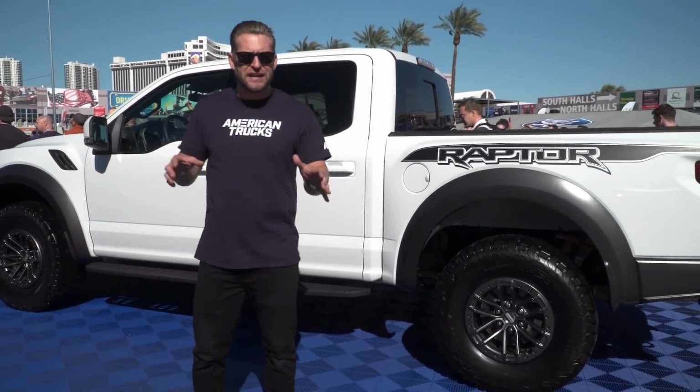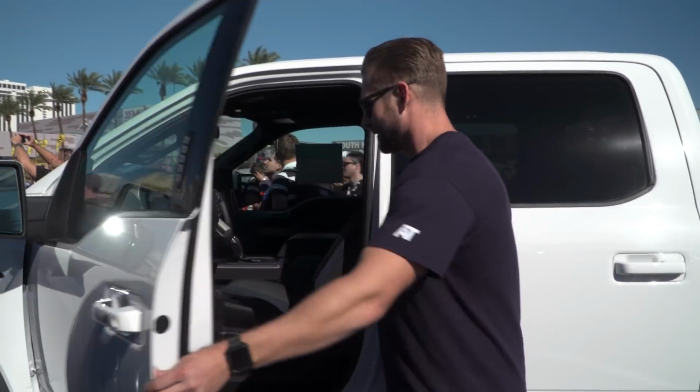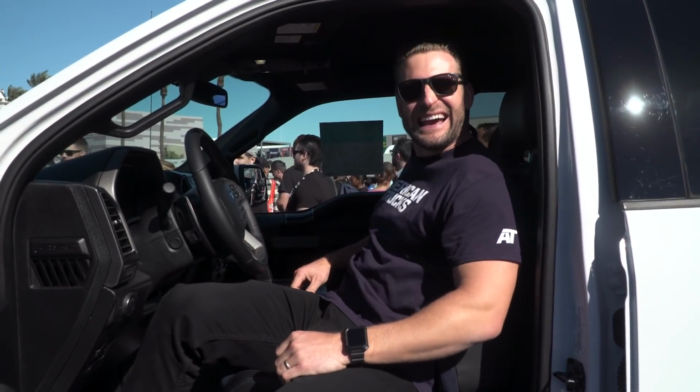But some subtle changes, a few of which can be found inside. So let's open this thing up and check it out. All right guys, the brand new Recaro seats. This is my first time sitting in them. Let's see. Yeah, I can get used to these.